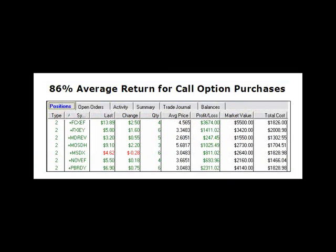Chuck, how have these recent Summation Index buy trades performed? Well, Marie, over the past few weeks, I have been purchasing call options. I'm displaying my current brokerage account call option portfolio. This report shows that my call option portfolio has produced an average return of 86% over the past several weeks. I selected these call options on stocks that were in a price uptrend, which was also confirmed by the on-balance volume indicator. So this recent Summation Index buy signal combined with the trend confirmations is working out quite well.